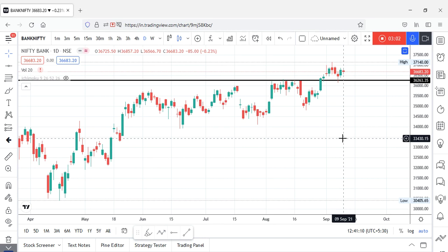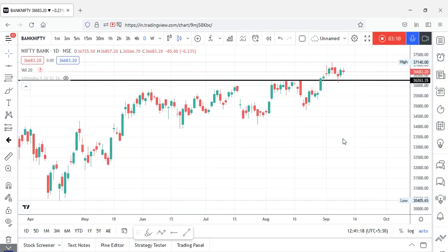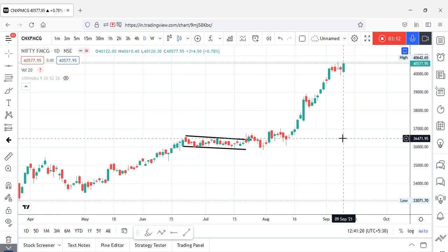Now let's look at the sector specific view. The first sector which is on my radar is Nifty FMCG. We have been continuously discussing Nifty FMCG in the last few DKBs, and the outperformance shown by Nifty FMCG has been tremendous. Going forward also, Nifty FMCG has again given a breakout in the Friday session, so we may see more traction in Nifty FMCG in the short to near term.